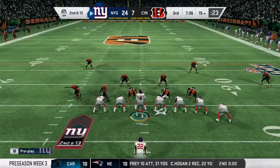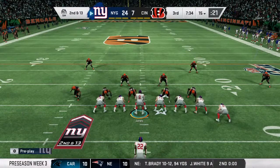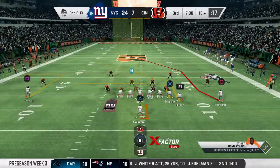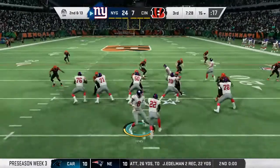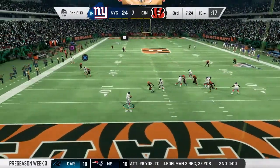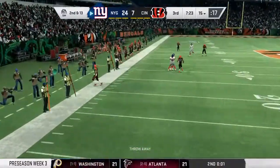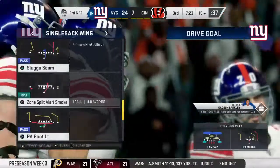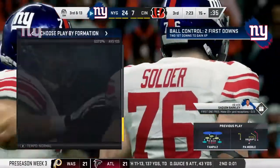A 3-yard loss to start the drive. They'll look to make that up and then some on 2nd and 13. Jones, off play action, and seeing nowhere to throw, he chucks this one away from harm. Incomplete. Now it's 3rd down.